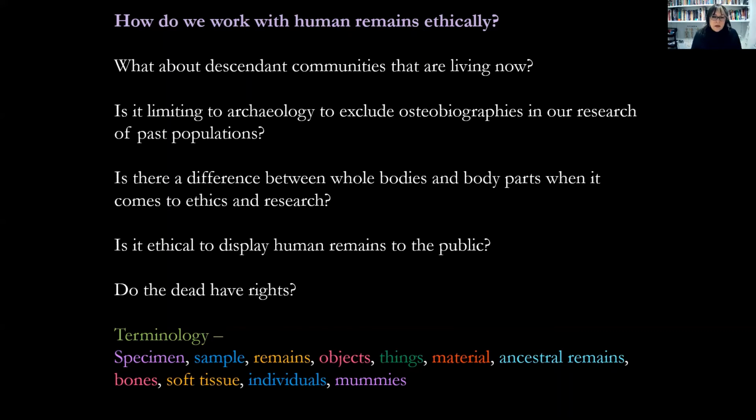A big one that I see a lot on social media, and that I'm talking about with various folks, is: is it ethical to display human remains to the public? This is a highly debated issue now.